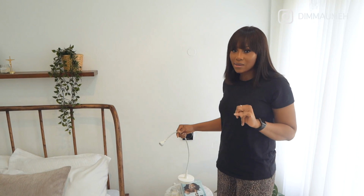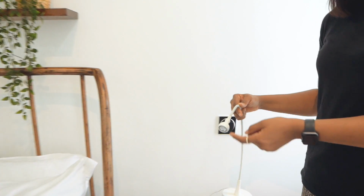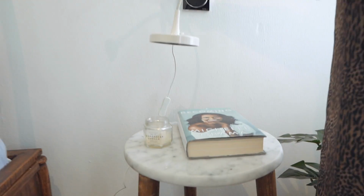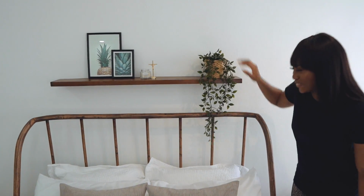3 things that I have in this house that I didn't buy from AliExpress or Amazon. This little bedside lamp, I do a lot of reading, so I use this to read when the lights are all off. And I'm currently still reading Becoming by Michelle Obama. So I have this here. I also got this from IKEA when I went to Italy.